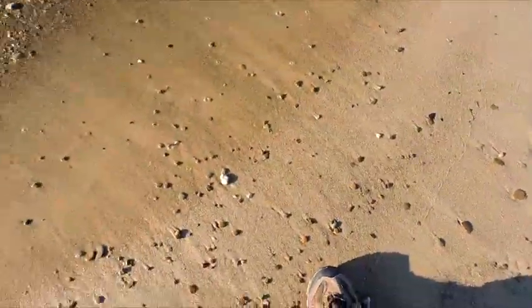I think we can mimic it here. It's a neat rock there. I don't know what that is. But if you like to rock hound, this is a place to go.